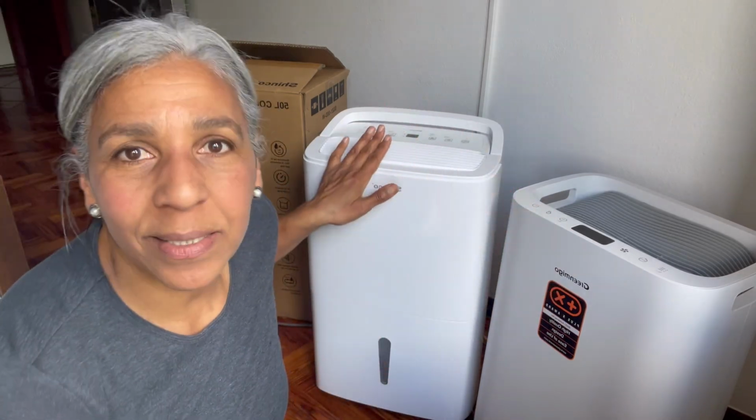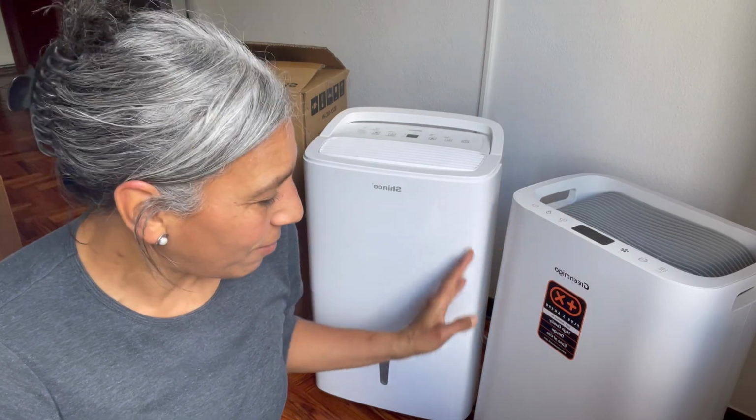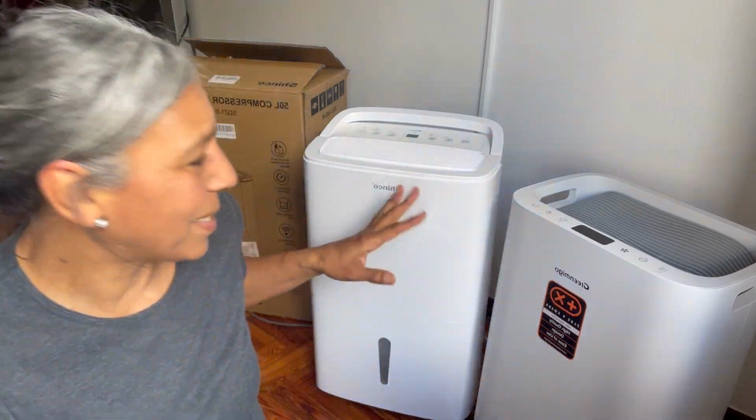And this one is smart controlled. My one doesn't connect to Wi-Fi and smart control and everything. But this one, as I said, this one is the beast. Does everything.